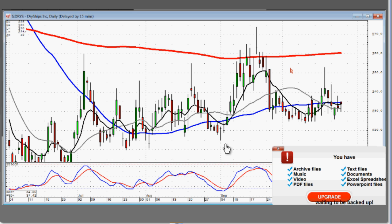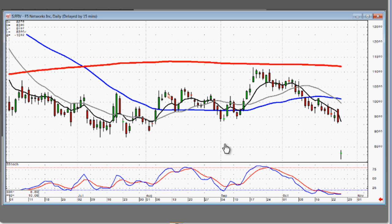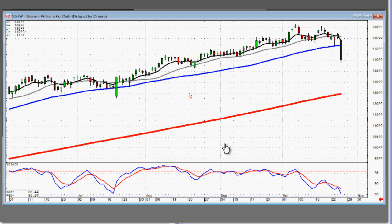Let's see. Did we? I think we did FFIV, right? Still in a downtrend. Probably even want to go short on weakness tomorrow. Let's see. SHW. Is that the Shaw Group? Oh, Sherwin-Williams. This one you want to be short. This one they're probably taking to the 200. Kicker type move to the downside.